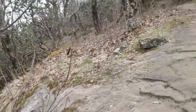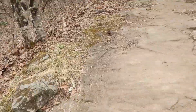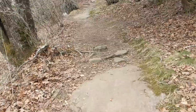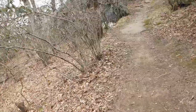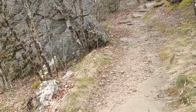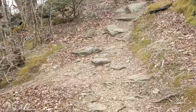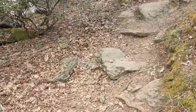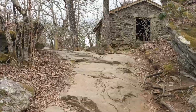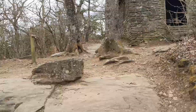Oh, we must be almost there. There's a privy. Blood Mountain Shelter. Supposed to be a bunch of camps somewhere around here too. Or at least a few. There it is. Blood Mountain Shelter. I've seen pictures of it, but I've never actually been.